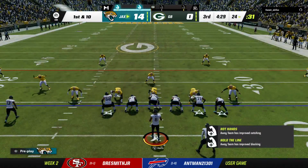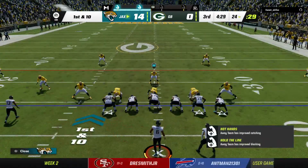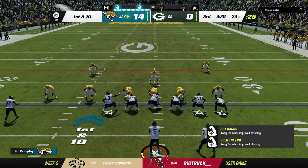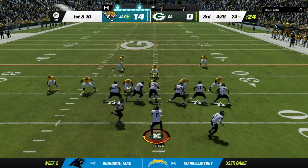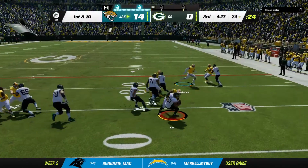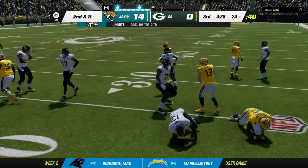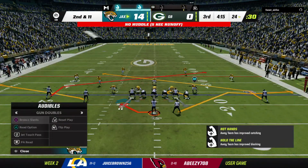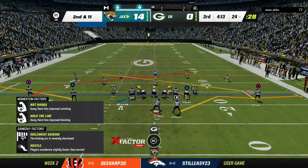Jaguars come to the line to start their next drive. Hurts with a little pop pass on the jet sweep, and he will lose yardage and be backed up to the 24. A loss of a yard there to start out. That leads to a 2nd and 11.